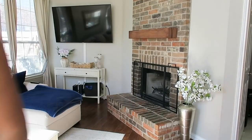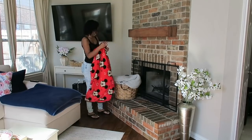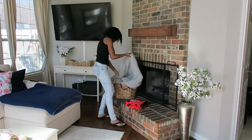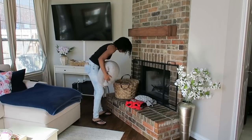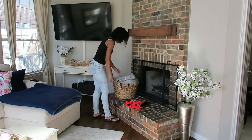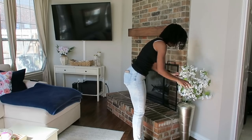So this little basket here we keep on the side of our couch to keep some extra blankets in. You'll notice the gray blanket that I had on my couch before. The red blanket is in there from like Christmas season, and a couple of my son's blankets, because when we're on the couch watching a TV show or a movie, we all kind of like to cuddle up, and this way we don't have to fight over blankets.